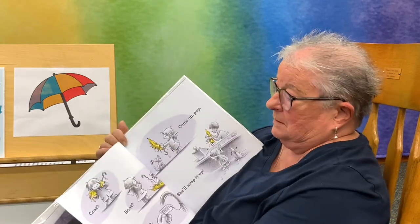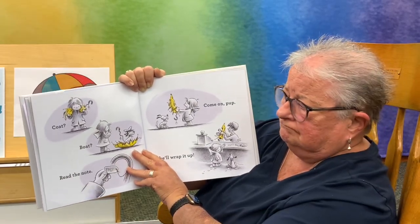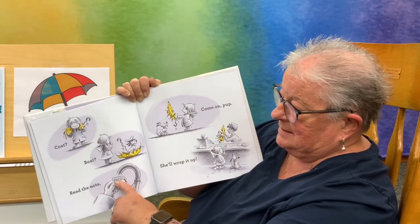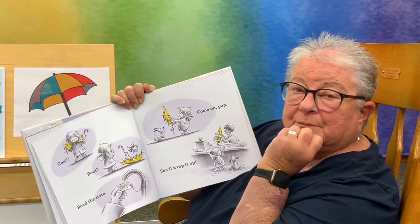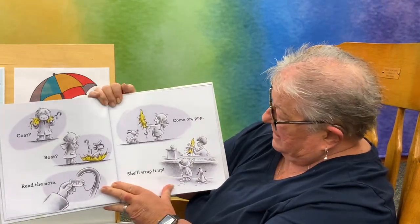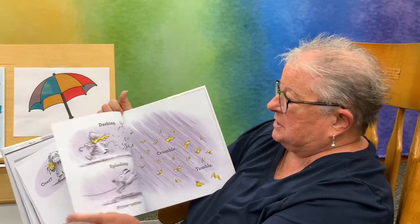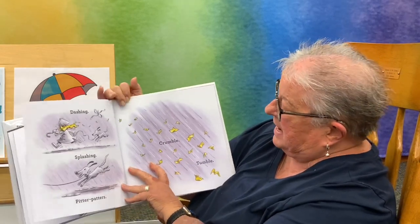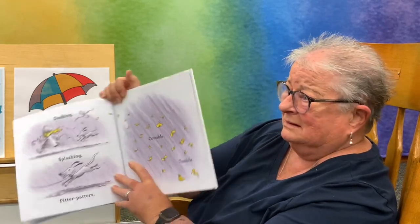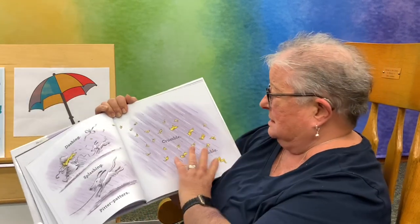I don't understand my watch. Coat? Boat. Oh, read the note. It says, free. That's what it says on there. Come on, pup. She'll wrap it up. Dashing, splashing, pitter patters, crumble, tumble. Look at the poor umbrella. Oh my. Looks like it's not holding up too well.